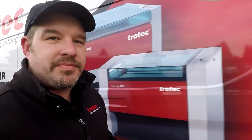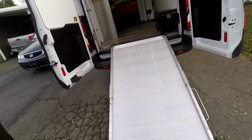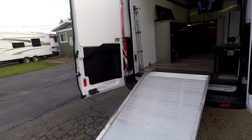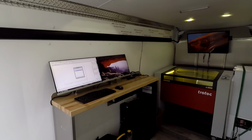Let's go have a look at what's back here, eh? So I've got a ramp that I fold down for people. When we do the demos, people want to see that they can actually climb up into the back, and I like them to be able to do it comfortably. So you walk up here, and this is our little piece of heaven.